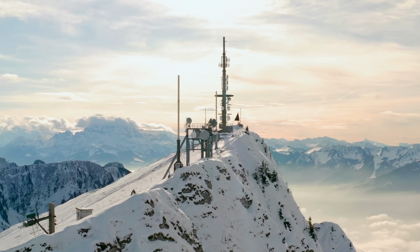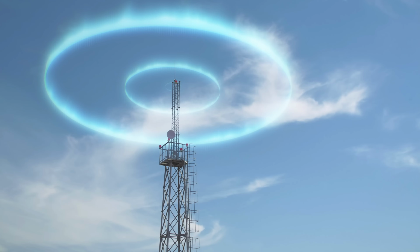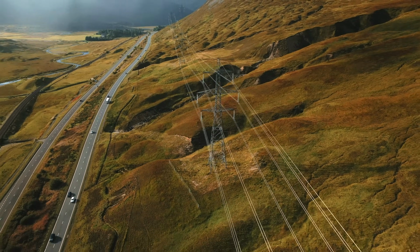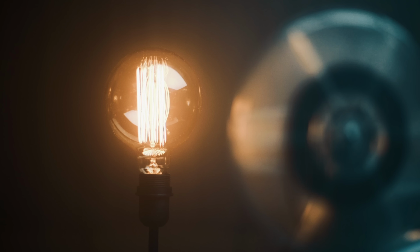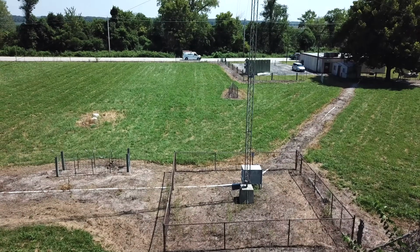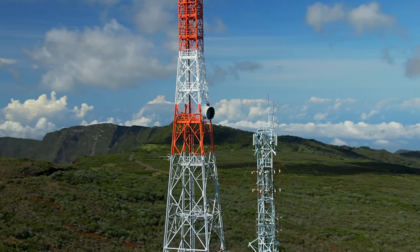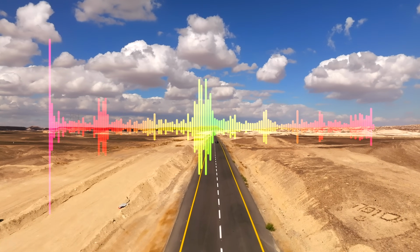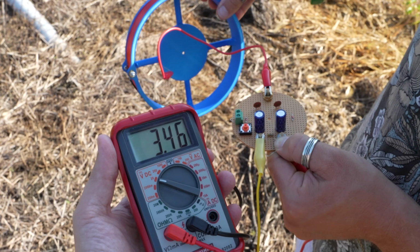Modern radio towers are an engineering marvel. Pumping out controlled radio signals hundreds of miles away, they can transmit a lot of power. And just how much power are we talking? Well, this is a 7 kilowatt tower, part of a 12 kilowatt system. And the strongest in the world can exceed 2 megawatts. That's 2 million watts of power to be used for not just telecommunications, but also wireless power.